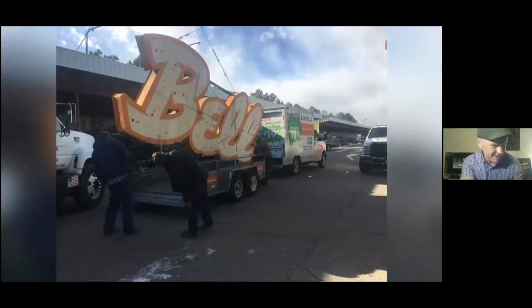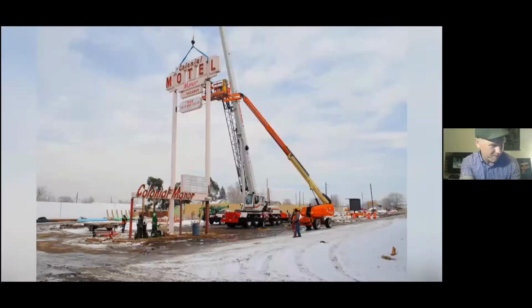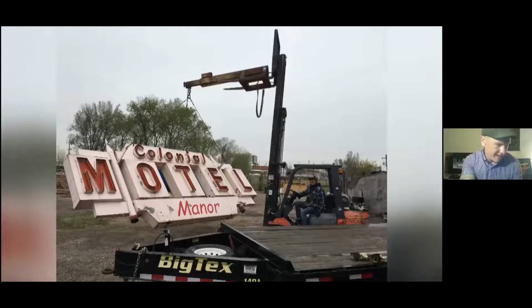Then some bad news. The Colonial Manor motel sign had been in storage at Gordon Sign Company for the past year. In March, I found out that Gordon Sign Company, one of the oldest sign companies in the country, was going out of business. So with the help of Glenn Wesselo from Maury's Neon and Jeff Bebout from Glass Arrow Coffee Roasters, we moved the sign to a new location, and we're currently looking for a new home for it.